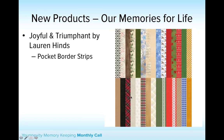Okay, pocket border strips. Now, these are designed to slide into the pocket pages, but they work just as well on your traditional pages. The idea behind these is that they are going to coordinate well with each other, and you just slide them in and go. You're going to see some of those same designs repeated that you've seen on the other papers and border strips, and I love how easy it is to put these together.